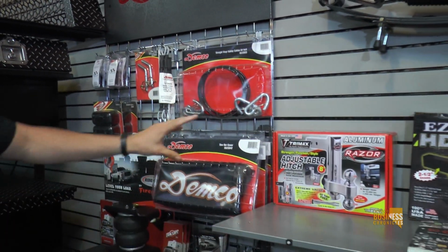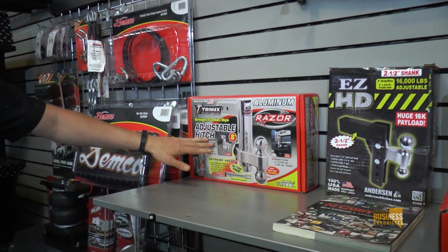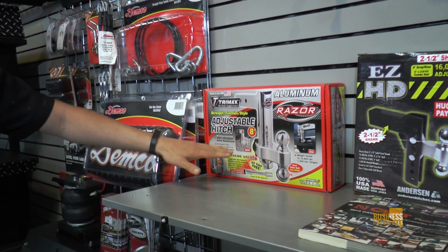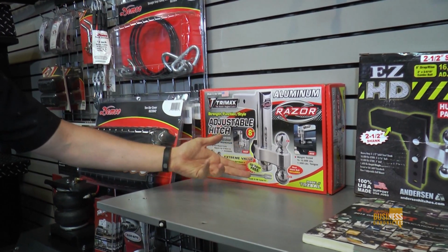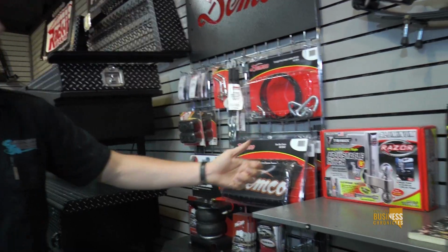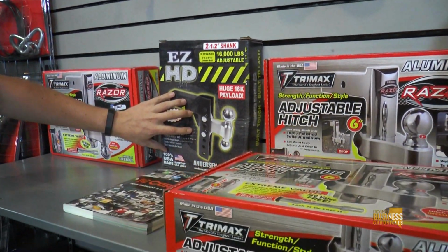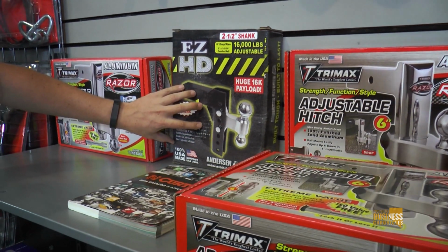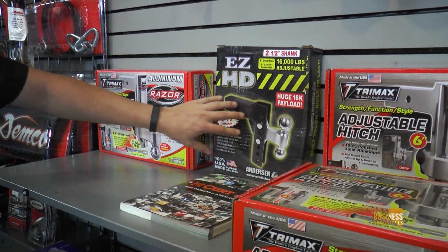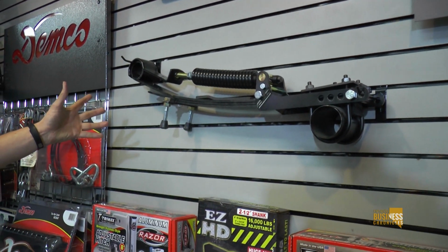What we got that's really fun over here, a lot of people like, are the drop hitches. Now these guys are fully adjustable. The Trimax Razor here goes from 6 inches to 12 inches, so they're available in those sizes. And if you need to, you can actually flip it and it can be a rise for you. So that helps a lot of people tow who have lifted vehicles. We also have the HD version right here. Now this is the only one that's available currently on the market with a 2.5-inch shank for those new 3/4 ton and 1 ton trucks that are coming with those class 5 hitches. We also do Roadmaster active suspension as an alternative to airbags.